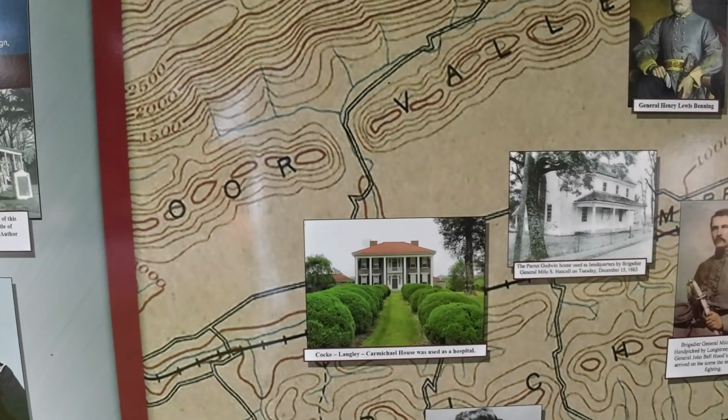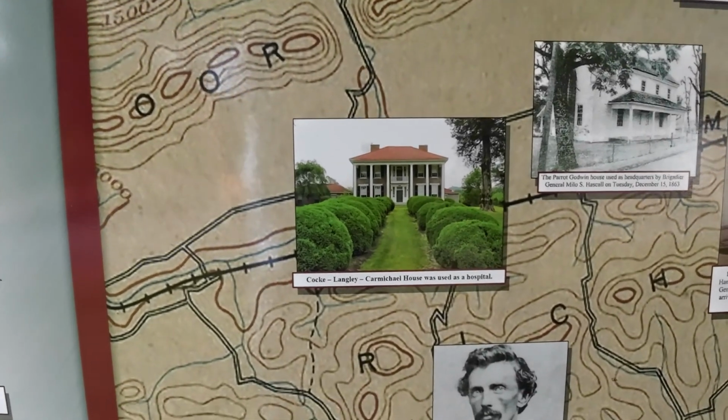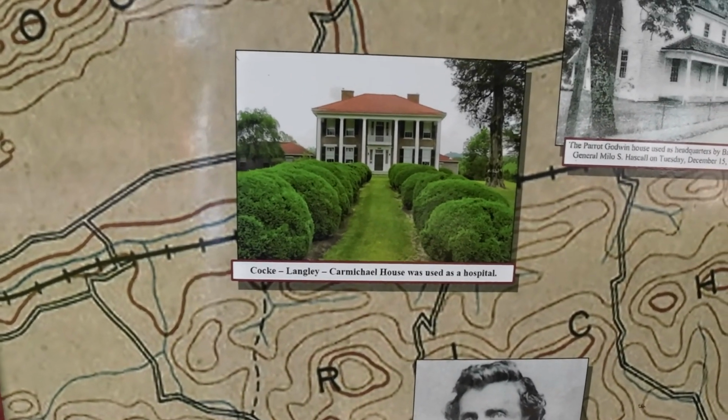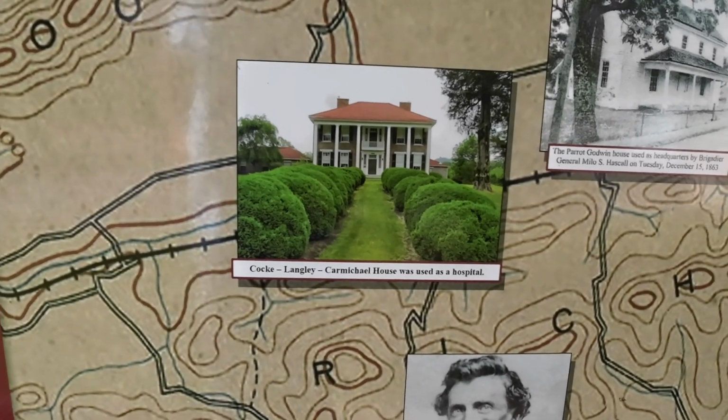Coughlin Langley Carmichael House. Well, I wonder if that's still standing. Beautiful old house.